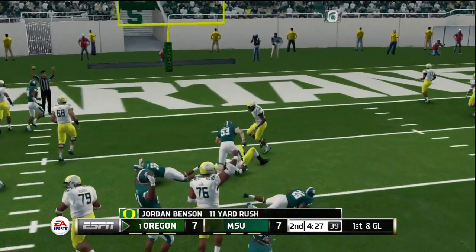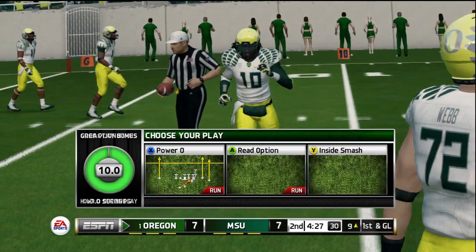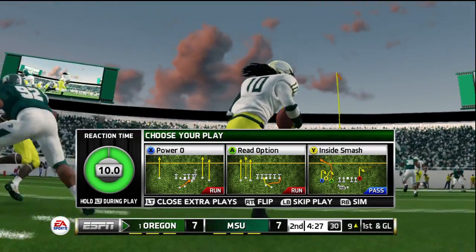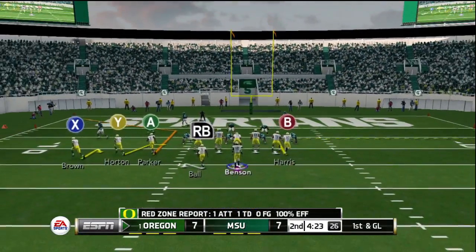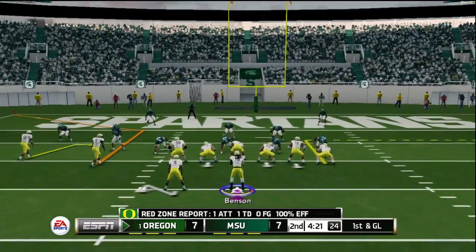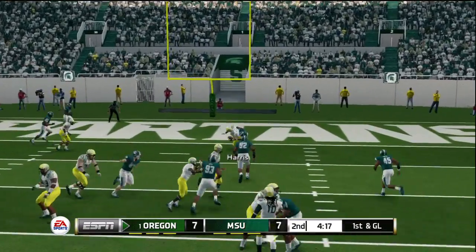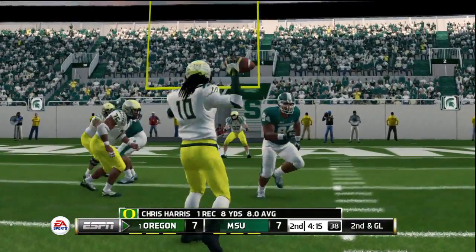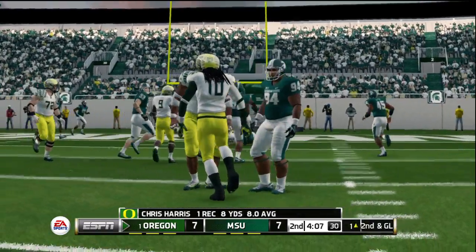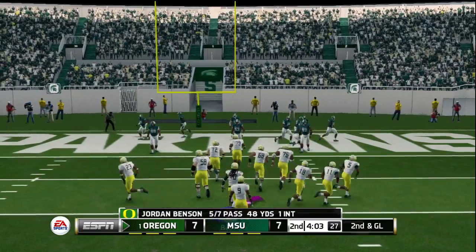Gets out to around the 9. Gain of 11 yards. That makes it first and goal. This is the 9th play of this drive. And he is drilled at the 1. That's good for a gain of 8 yards. That brings up 2nd and goal. From the 1-yard line, 2nd down.